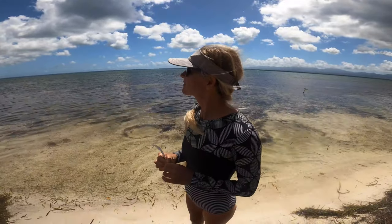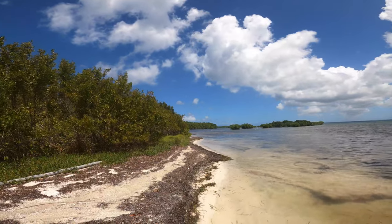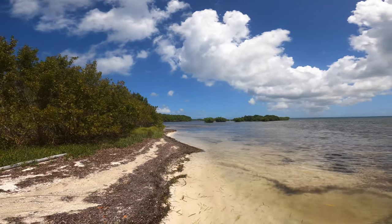Camped out. It's really cool. Oh, they're coming right over. Yeah, they're collecting twigs, aren't they, to go and make nests. But those are the small egrets.